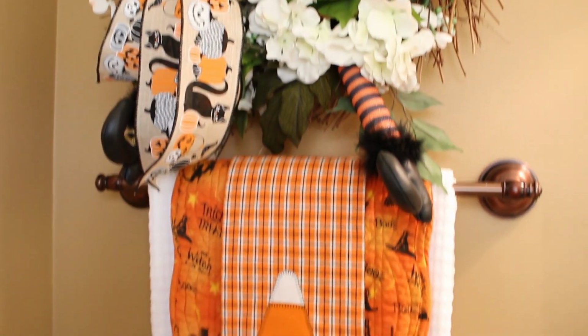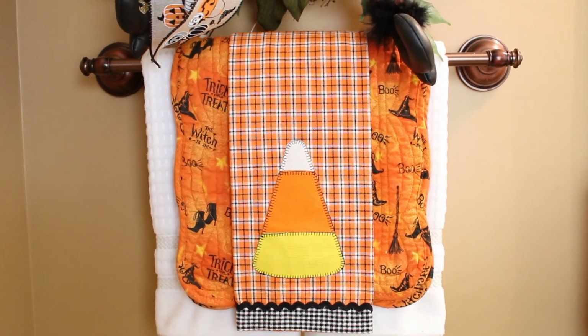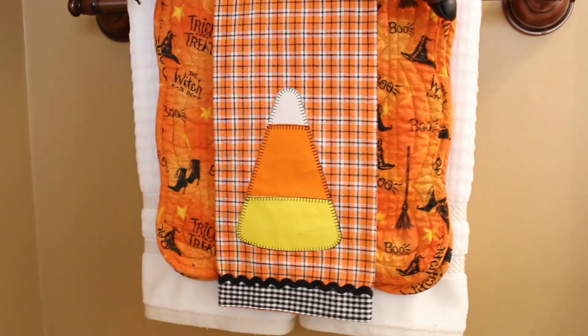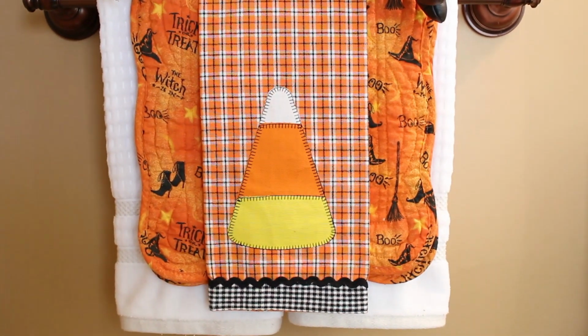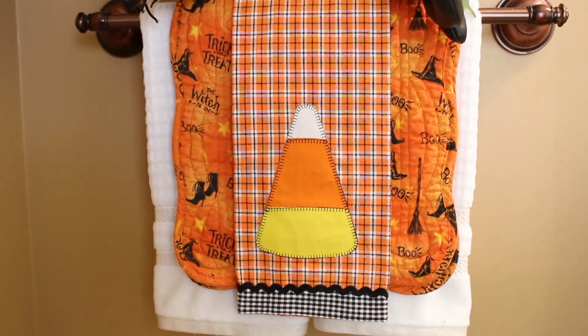Down below on the towel rack, I have a couple of things that I have had forever. That little trick or treat quilted piece is actually a table runner that I found at the beach probably like 10 years ago. And I think I may have found this little candy corn towel probably at Home Goods or Pier 1 from years and years ago.